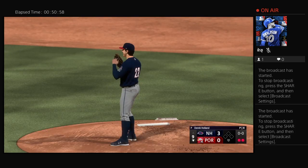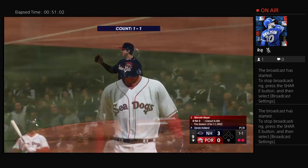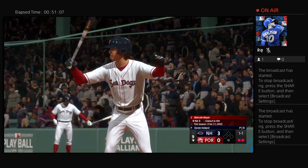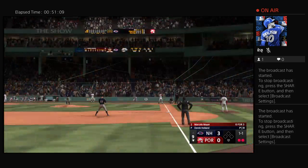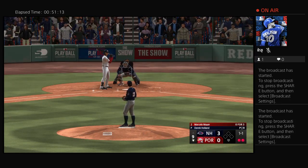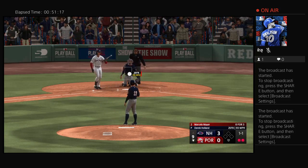The batter, number 1, shortstop Marcelo Meyer. And the batter will be the shortstop, Marcelo Meyer, for the 4th time tonight. Just 1 out away, try to close it out. Fought off foul.